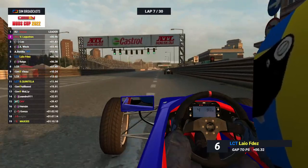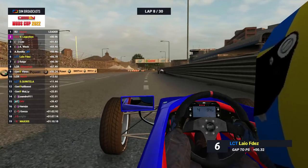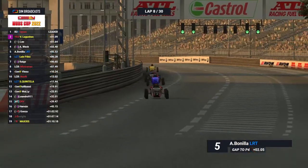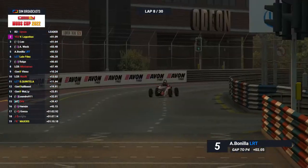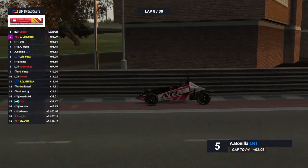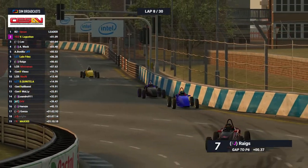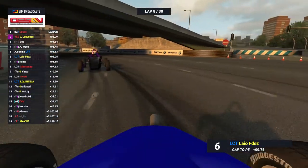Not a lot of space. No, you get a lot of knuckle dusting on those side pods there, as the gap there has opened up quite considerably, and Bonilla has managed to pull a little bit of a gap now to try and close up to Vec. That made Rakes interested in Laio, because as Laio lifted to not be too close to Bonilla, Rakes came knocking to his door.